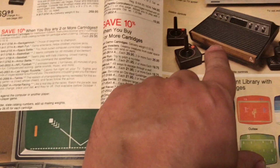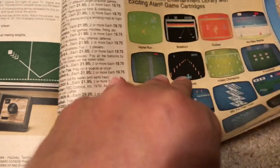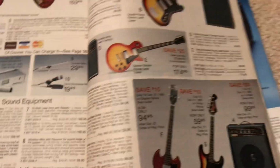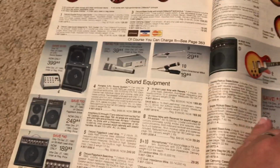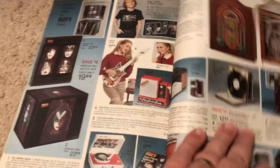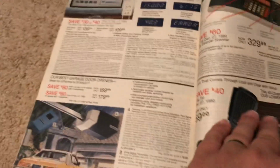The Atari was more traditional looking, and these were the Atari games. We didn't actually have one. We used to think the Intellivision had much better graphics. Guitars and drums. Kiss was very big. My mom banned Kiss from the house. Thought they were gross.